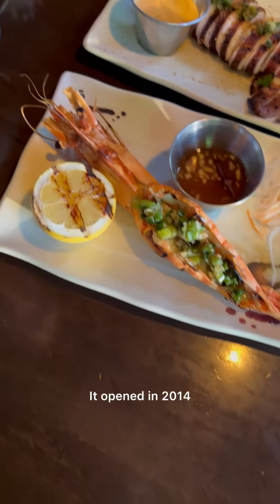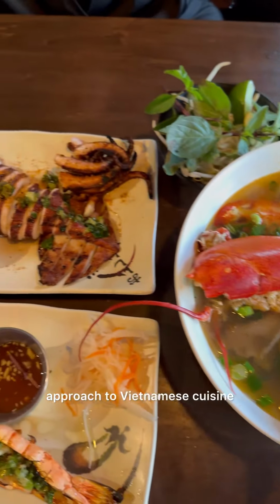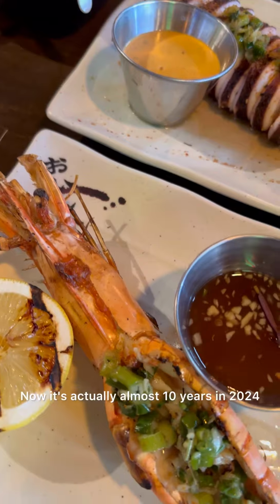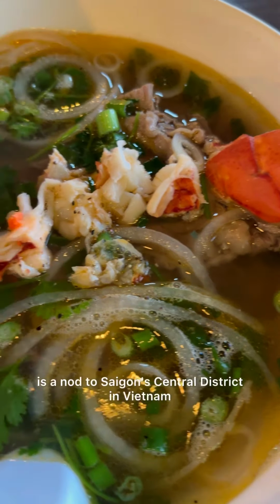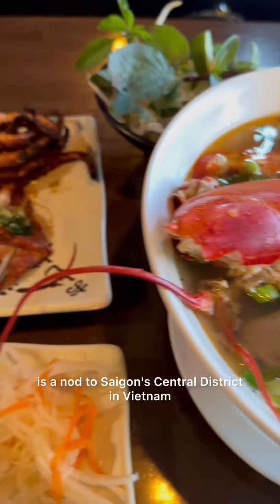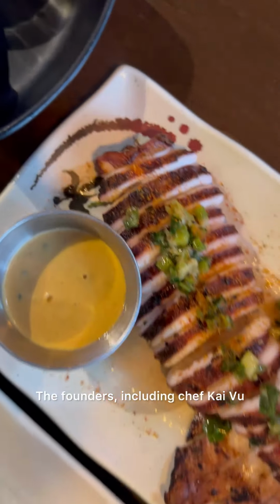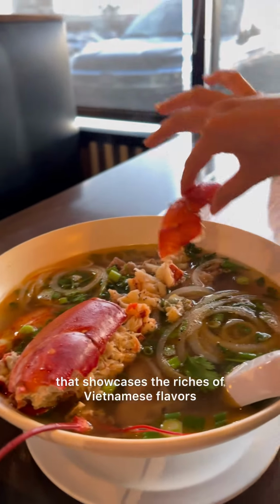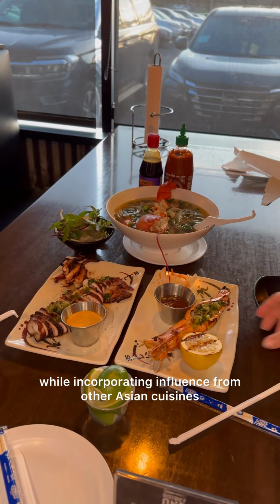It opened in 2014 and quickly became known for its innovative approach to Vietnamese cuisine, blending traditional flavors with contemporary twists. Now it's actually almost 10 years, in 2024. The restaurant's name, District 1, is a nod to Saigon's Central District in Vietnam, reflecting its culinary inspiration. The founders, including Chef Kai Vu, aim to create a unique dining experience that showcases the richness of Vietnamese flavors while incorporating influence from other Asian cuisines.